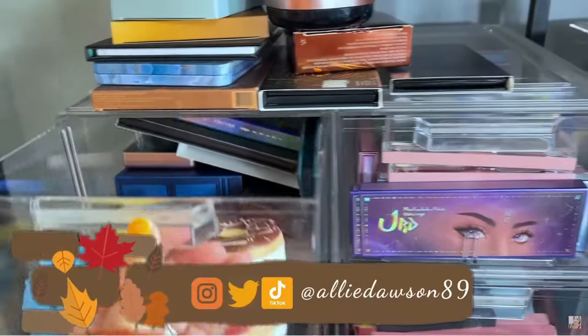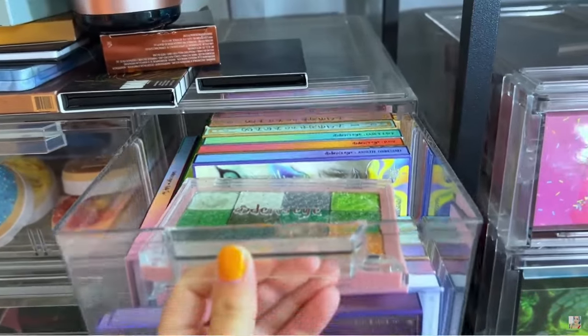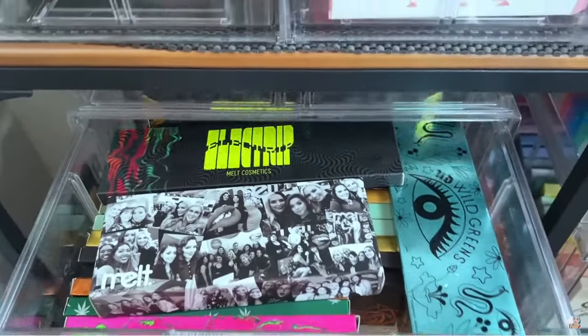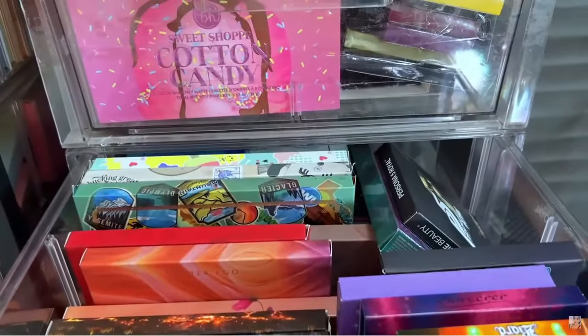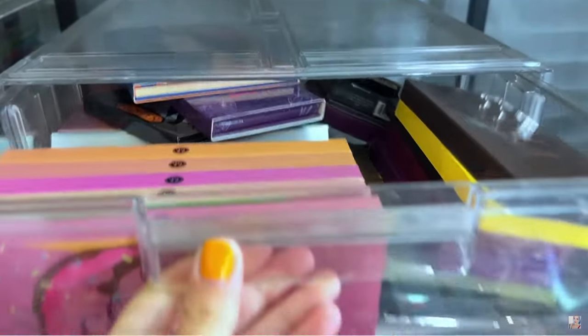All right, guys. So as you guys can see, I do store all of my eyeshadows in these shoebox containers. You guys can actually find these containers over at the container store. I always get asked where you guys can find them. So these are the shoe containers, and these are these sweater containers that you guys see right here. Everything can be found at the container store, but I will link them down below just in case you guys do want to pick up these containers. They're so easy to store all your makeup products.